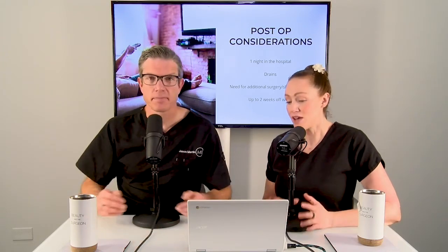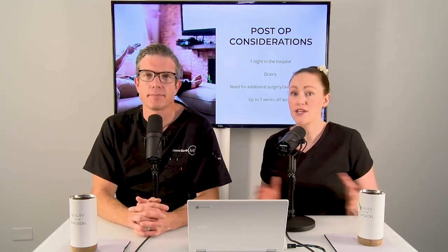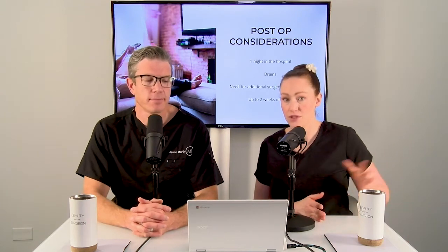So there are definitely restrictions that you would have with this surgery for an extended period of time. And restrictions doesn't mean that you're bedridden. It just means you'd have restrictions.